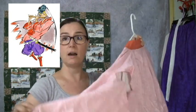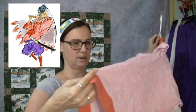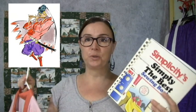So this is the unfinished kimono. It's a little wrinkled because one of my cats decided to take a nap on it yesterday when it was sitting on my sewing table. This is the book I learned to use a sewing machine with way back in 1996. It's also how I learned to read patterns. It has instructions on all of those little magical things that are in clothing patterns that you might not know what it means. All of that is in this book, and I'm pretty sure this book is still on the market, just an updated version of it.